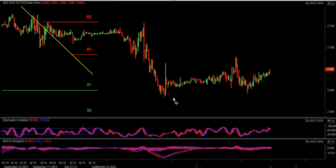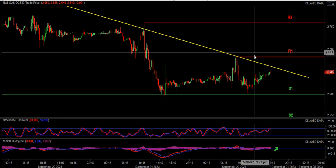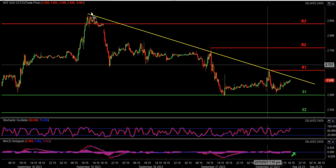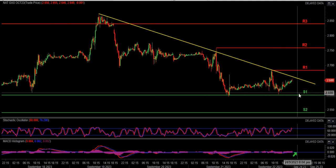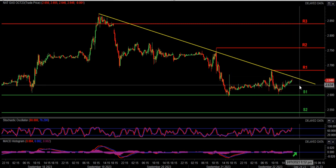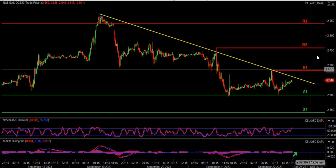Now, having a look at the 15-minute chart, let me zoom out a little bit. This is the most recent down leg that we just saw on the daily chart. And this is gradually breaking higher, so this level might break very easily early this week, and then we could see maybe a push higher ultimately.